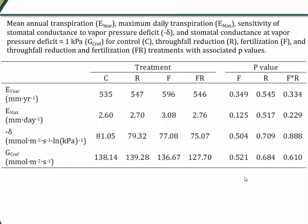We didn't see any variation in transpiration, totals or rate, or stomatal conductance, or response to vapor pressure deficit. None of those responded either to the fertilizer treatment or to the through-fall reduction treatment.